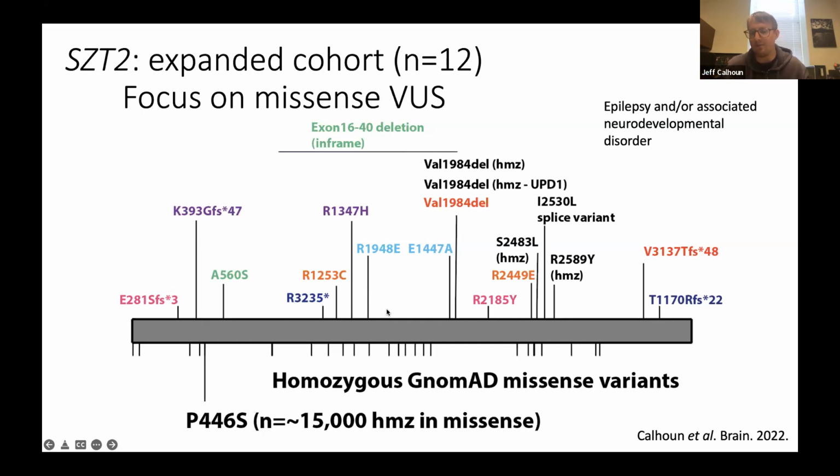We know overall what the function of this protein is. We don't know anything about the subdomains. And so we put out the word both locally here at Northwestern to both our adult epilepsy team and our pediatric epilepsy team, as well as internationally through GeneMatcher for any unpublished individuals that had either epilepsy or a neurodevelopmental disorder without epilepsy that had genetic testing and SZT2 variants reported. And so what we ended up with was a cohort of 12 individuals.